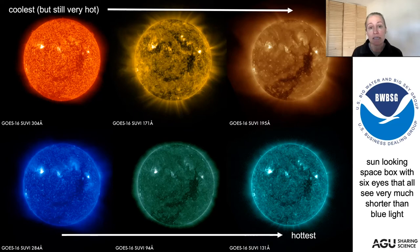Now, if you don't work with sun stuff like I do, you might not know how great our sun is, or how beautiful. But it's not just that bright, boring thing in the sky, I promise. In fact, interesting things happen on the sun every day.